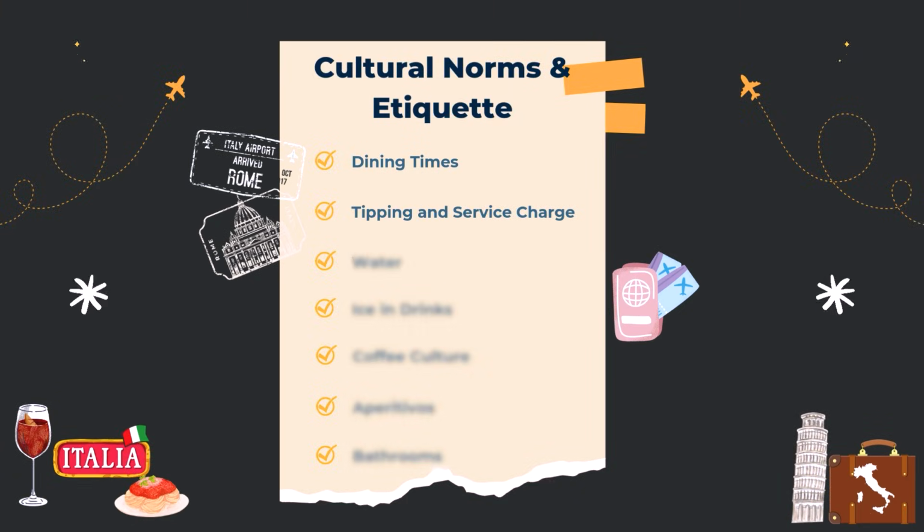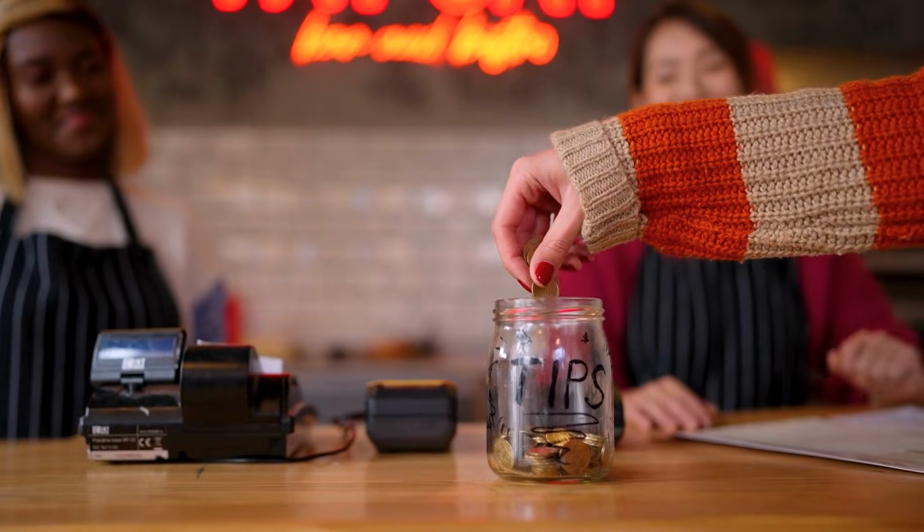Tipping in Italy is a hot topic, so let me break it down for you. Unlike the US, tipping is not required and not really even expected, but it is always welcomed and appreciated. How much? A couple of euros on the table, or rounding up the bill, or leaving roughly 10% is pretty typical. Forget the 20% culture that you're used to in the States, it's just not the standard here. Tipping is more about rewarding exceptional service than meeting an obligation.